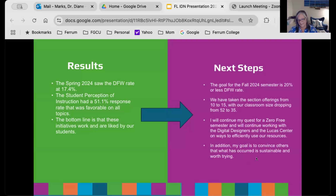And then finally, he's going to try to convince the others teaching the same class, the different sections, to take some of these strategies or some of these technologies and give them a whirl and see if they can make an impact on their student success too. So that's sort of where we're at.